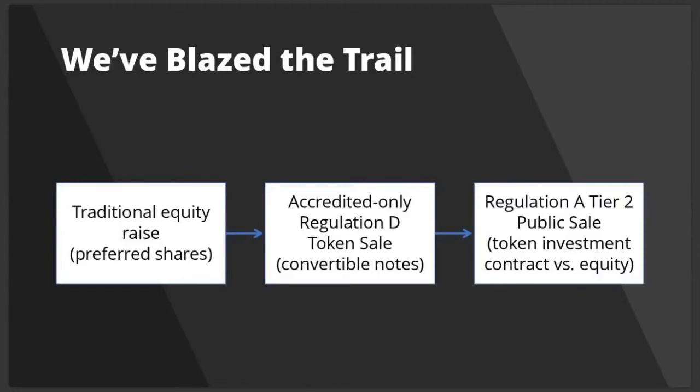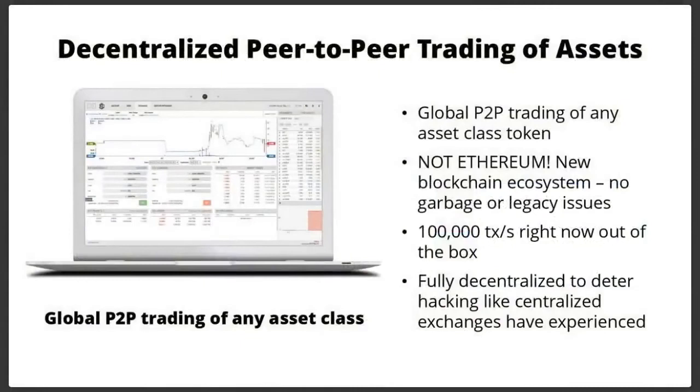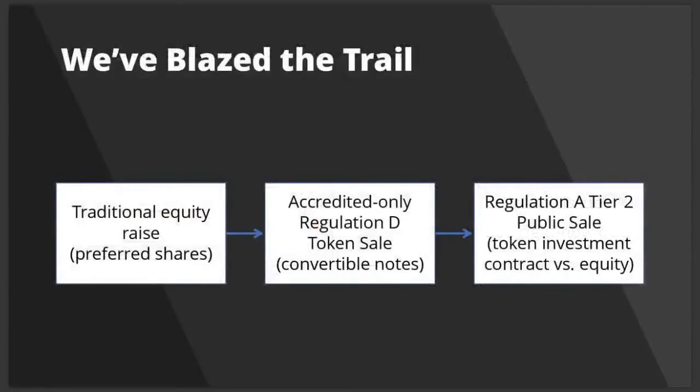So then finally our goal is to launch a Regulation A Tier 2 offering towards the end of 2018, first of 2019. So we still got a lot of work to do, but we've been moving and grooving pretty fast. So when we launch the Reg A offering, that creates a token that's tradable by anybody regardless of their accredited status.